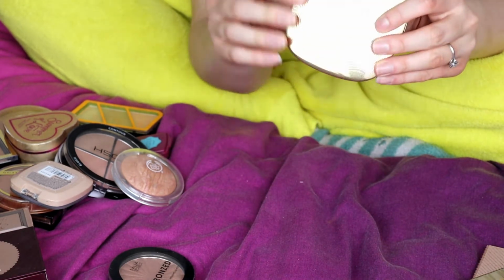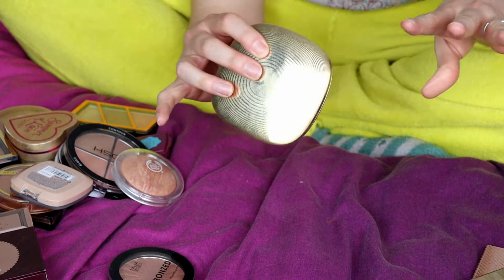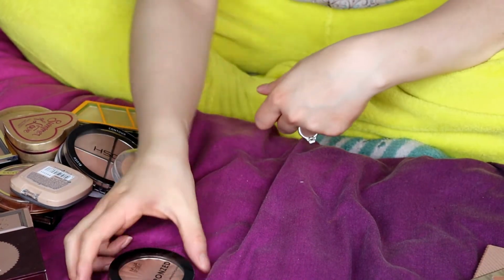It's amazing. It looks like a planet and it smells like chocolate. It's absolutely amazing. Love this bronzer. Love it, love it. Cannot get rid of it.